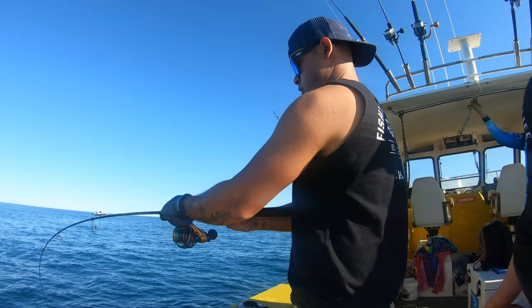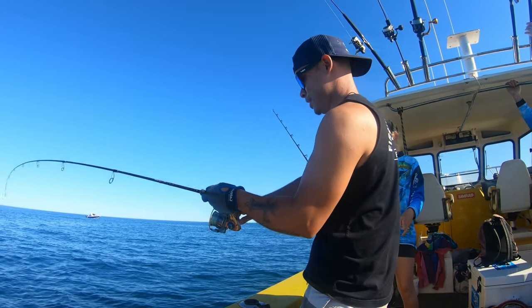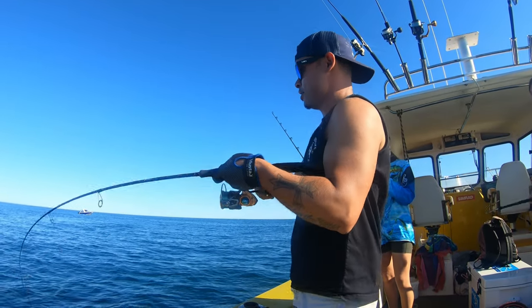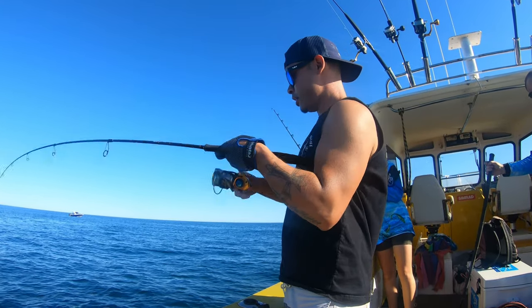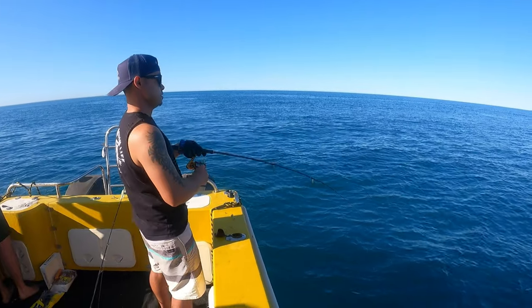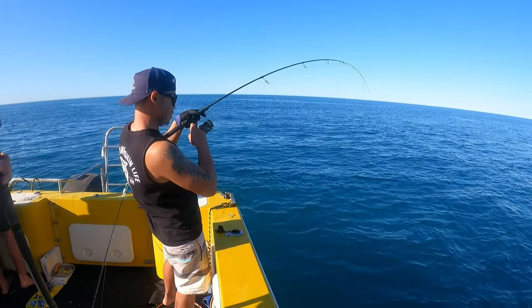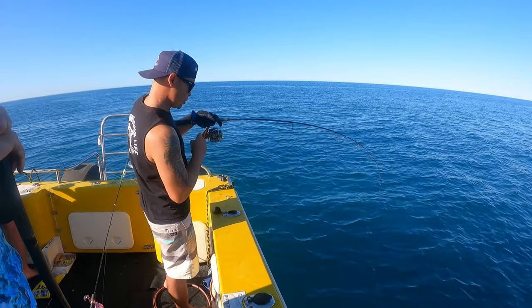That is a bit nicer. This is very light gear, peeps, so I'm not gonna. I had a live bait butterfish on it. Something has taken it whole. Let's see what we got, eh? Oh, massive head shake. Massive head shake. Just get it up nice and slow before the sharks come.